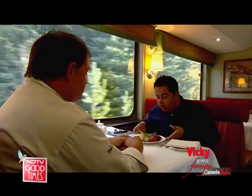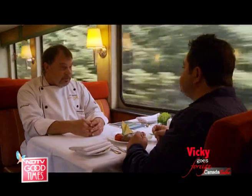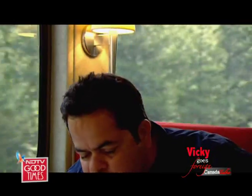Hey Vicky. Hey chef, how are you? Good. So what have you made, chef? Well, we've made a bison strip loin with an Alberta barley risotto. So much flavor. It's like the chef has gone shopping along the way to actually create this meal. You have great produce. You've got a well-equipped kitchen to work out from.